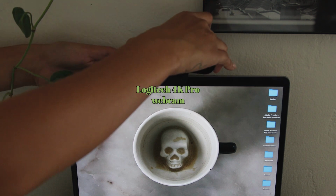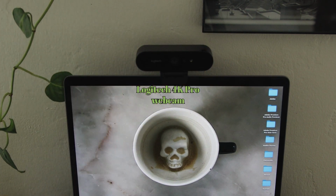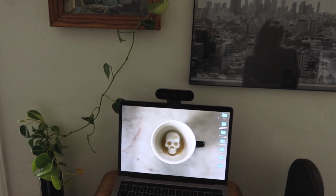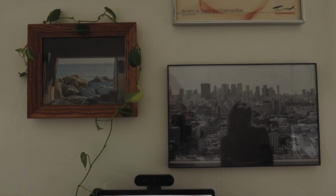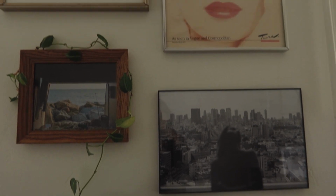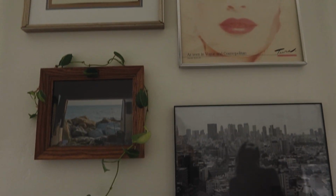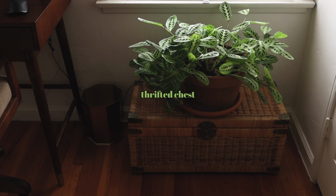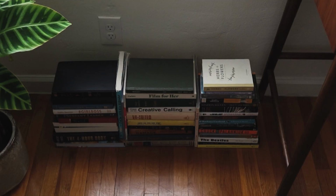So there is the webcam that I was talking about, but this plant is part of my philodendron Brazil. I just love having that plant everywhere in my apartment, so I wanted to put it on my desk. And then those are the frames. So I decided to put this chest over here, and then I could add another plant. I might add some more on the left side of my desk. I had this empty open space, so I thought that I would put my books here. I definitely need a bookshelf, but haven't really found one that I think fits the room, so I'm just on the lookout for that.